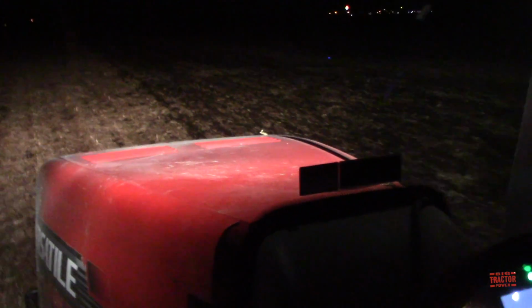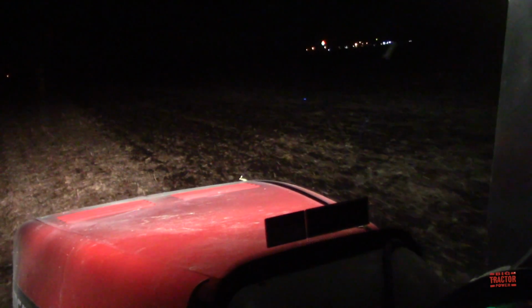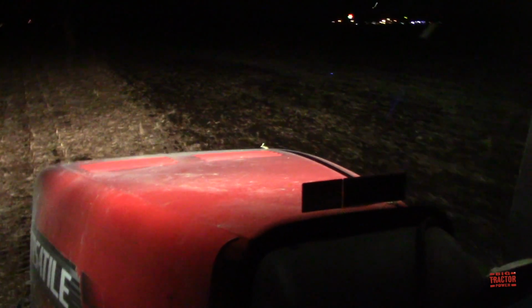Well, it certainly works up the dirt back there, and it's well matched with the 870. And drier ground, it works a lot better. I guess that's the nice thing about having tracks, so you can get out there when it's a little wet. We don't want it so wet that we're just smearing. Right. We want to make sure we're still busting that up.